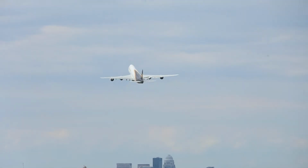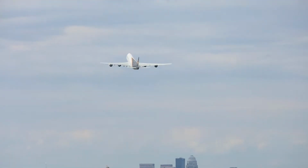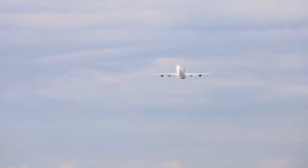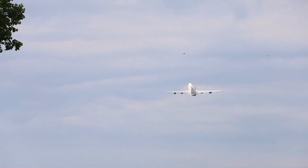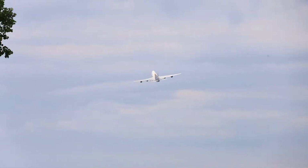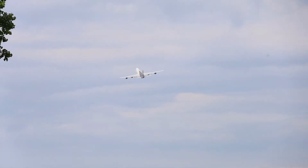Yeah, and you can see right above the city that 747 is. That's how much runway that plane has to use. It looks like it's flying directly over the city after it rotates because there's just so much runway for those beasts. Those are amazing aircraft.